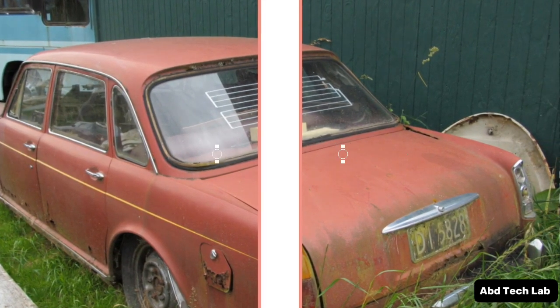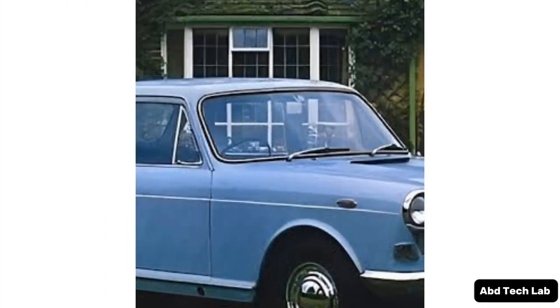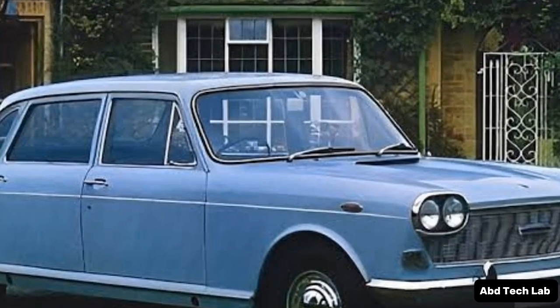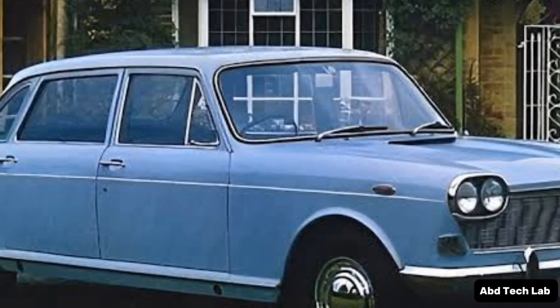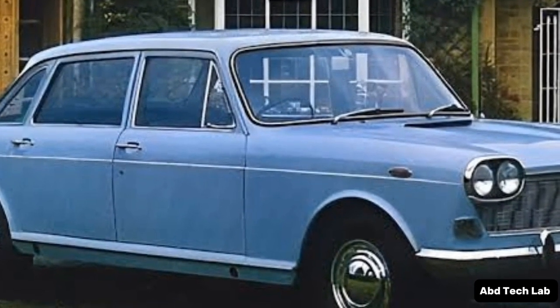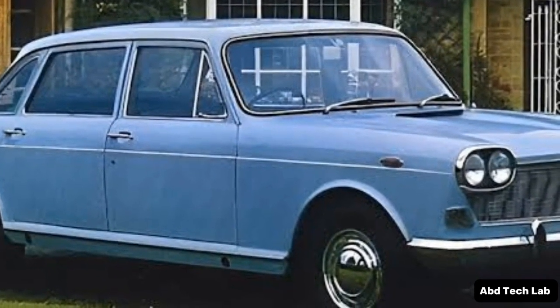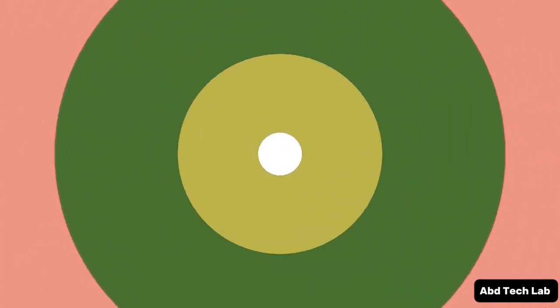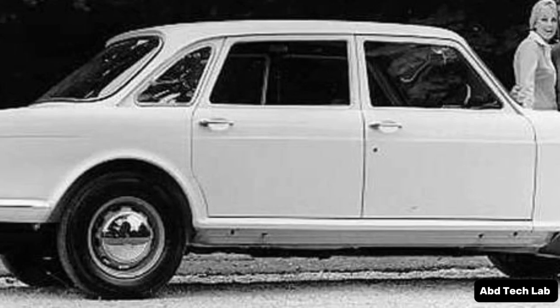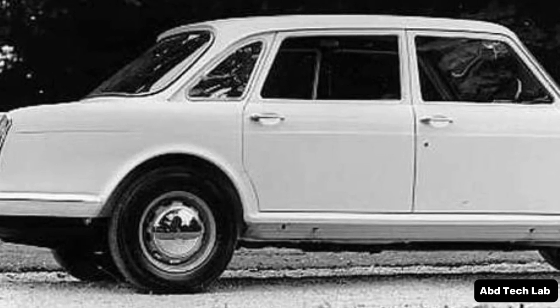But here's the golden nugget. The hydroelastic suspension, which was fully independent and included a self-leveling rear system. It gave the Austin 3 Litre an almost hydraulic magic carpet feel on the road. Passengers described it as soothing, like floating on pudding. One motoring journalist wrote, "It's like being chauffeured in a private train cabin, only quieter."